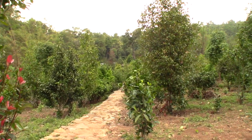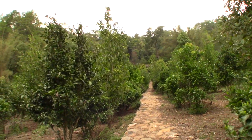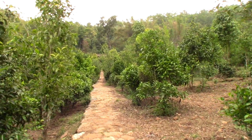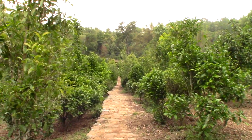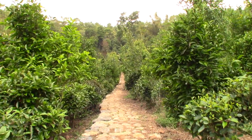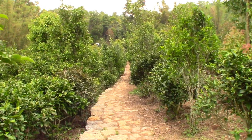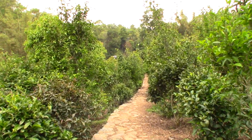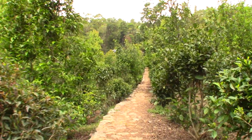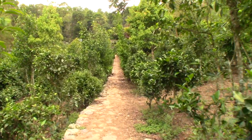In this area, the primary minorities are the Yi, the Hani, and the Lahu. The Lahu are primarily who live in the Kunlu Shan area. These trees would have been planted a really, really long time ago. The Qing Dynasty ended in the early 1900s, so that would have ended the need for a tribute tea to the emperor, because there was no longer an emperor.